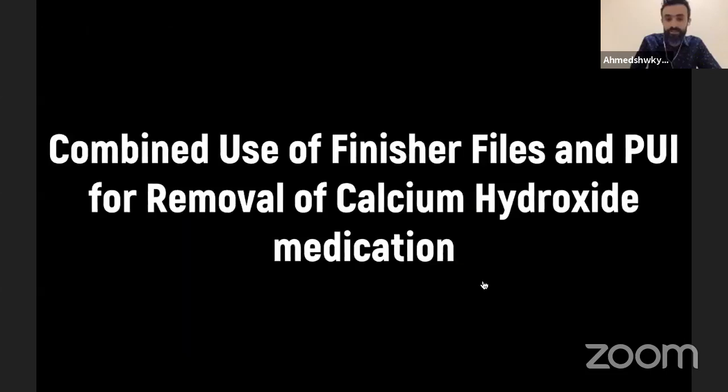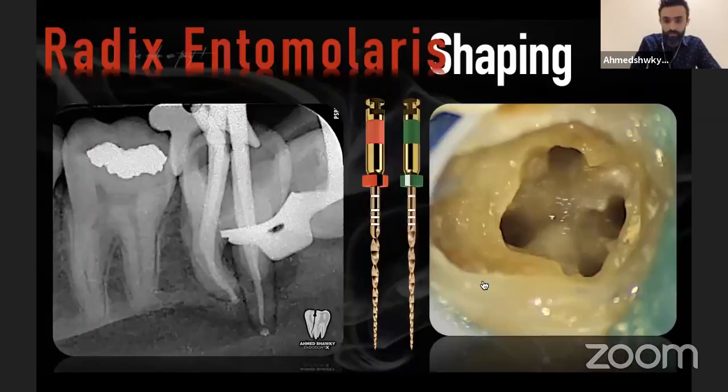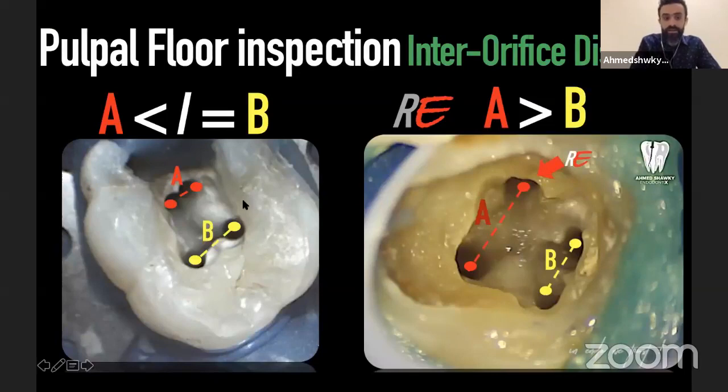Clinically, I will get back to the clinical detection now of the Radix Entomolaris, again for the doctor who asked about clinically. In a usual molar, the distance between the mesial canals, called the inter-orifice distance mesially, is equal to or more than the inter-orifice distance distally. However, in a case with the Radix Entomolaris, the inter-orifice distance distally is longer than the inter-orifice distance mesially. This is important for clinical inspection of the Radix Entomolaris.